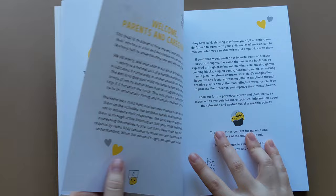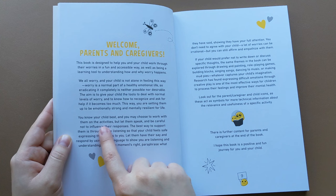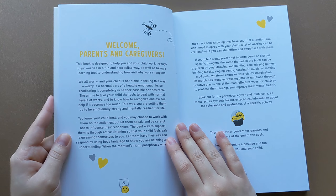In the introduction for parents and caregivers, it says you know your child best, so you might choose to work with them on the activities, but be careful not to influence their responses. So we want whatever they're writing or saying to come from themselves.